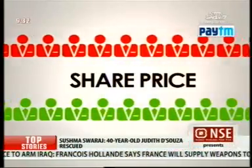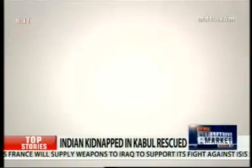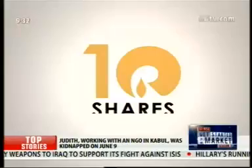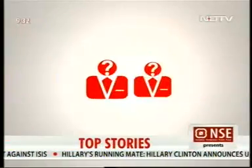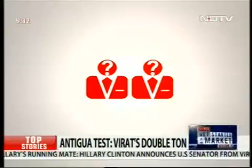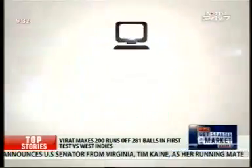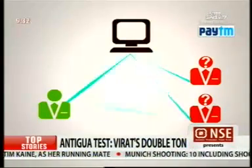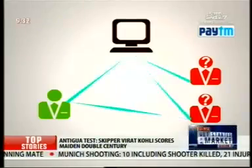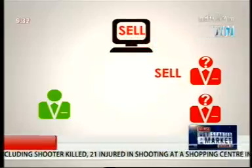At any point of time, there may be many buyers and sellers of the same stock in the market. For example, you might decide to buy 10 Reliance shares for 900 rupees. And at the same time, two anonymous sellers decide to sell 5 Reliance shares each for 900 rupees. The computer system will automatically match your buy order with the two sell orders to complete the transaction. This order matching happens on a price time priority.